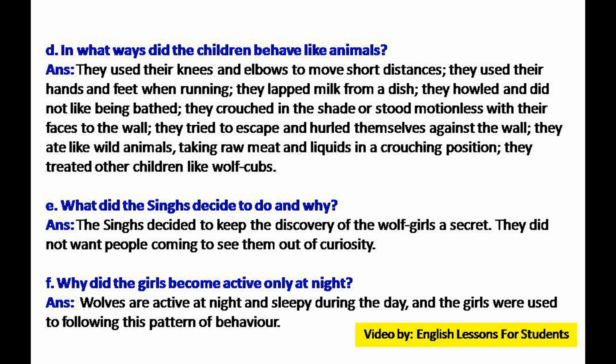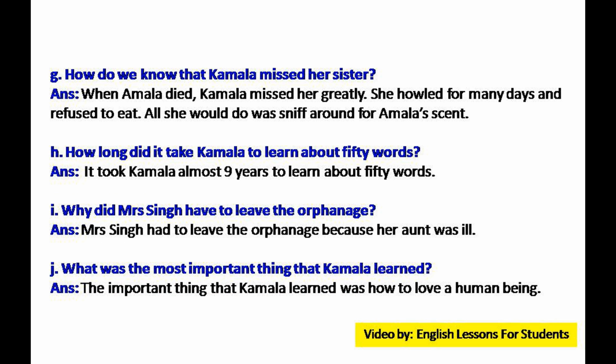E. What did the Singhs decide to do and why? Answer. The Singhs decided to keep the discovery of the wolf girls a secret. They did not want people coming to see them out of curiosity. F. Why did the girls become active only at night? Answer. Wolves are active at night and sleepy during the day, and the girls were used to following this pattern of behavior.